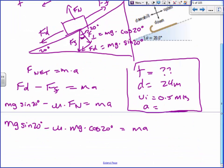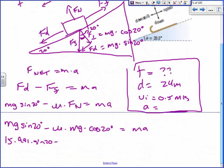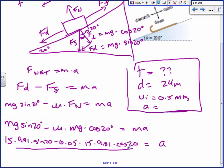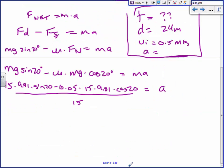We know the mass, 15 kilograms. We know gravity. We can times by the sine of 20. We know the coefficient is 0.05. For the second time, we know mass. We know gravity. We know the cosine of 20. And if I can just skip a step here, can I just divide it all by 15 here?